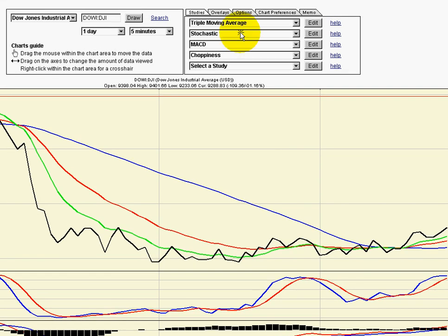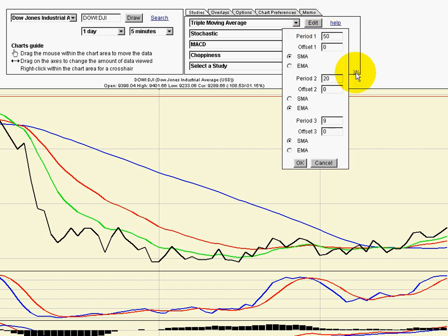Let me move this down here. I put in the triple moving average, and you can edit that here. I did something different here too. I put the 50 simple moving average in instead of the 60 EMA. Many are using the 60, the 20, and the 9, and that's okay. The 50, though, a lot of traders use that 50, and it's real similar to the 60. There's a couple things about it that we can talk about on the calls. The reason why I kind of like it a little better, but either one will work.